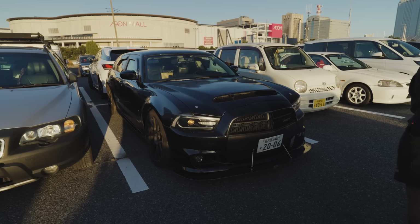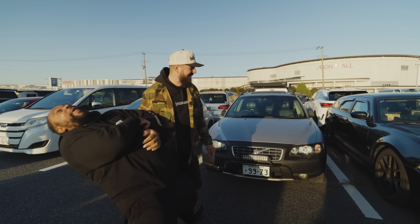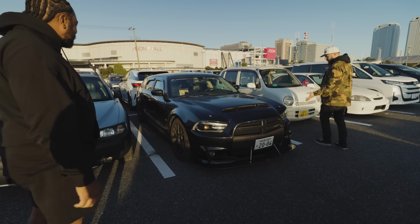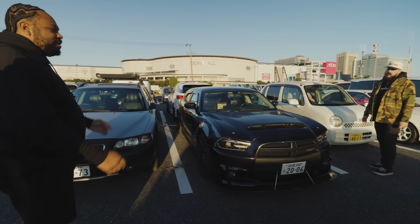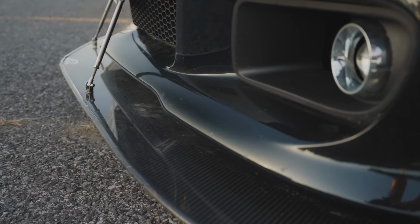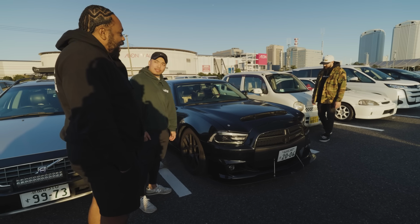It's a Dodge Charger in Japan. Dominic Toretto: I live my life a quarter mile at a time. It's a Magnum! No, it's a Dodge Magnum! Dude, what the hell? Scares the shit out of me. Wow! Why does the front end look so aggressive? Because they put a Charger front end on a Dodge Magnum. Yeah, and a carbon, and an APR lip. Carbon fiber. They put a lot of money in a Dodge Magnum.